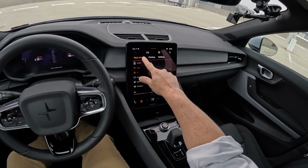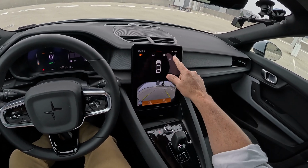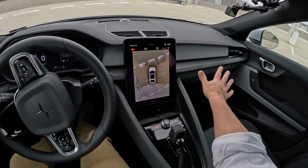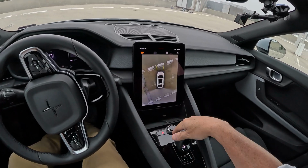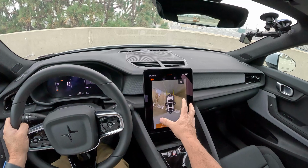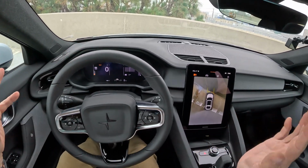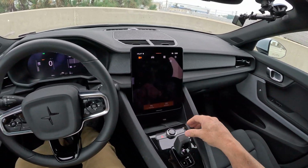And I should point out, put this in drive, hit this, and you can see I have my rear camera there, and if I hit 360, I get a surround view, and this has been pretty nice. This will come on automatically when I'm close to stuff. So if I'm coming close to something like this wall, it'll give me alerts. It'll pop on the 360 camera. So pretty nice. If you're going to a drive-through, these will go off quite a bit if you're getting close on the side. To Polestar's credit, all the chimes are pretty pleasant. They're not too annoying.